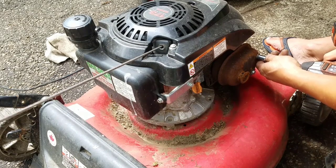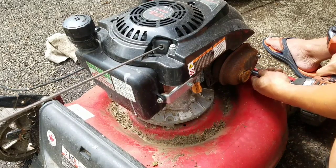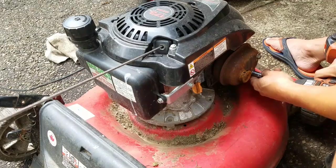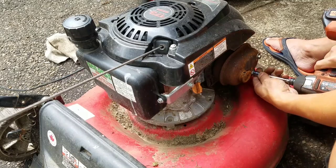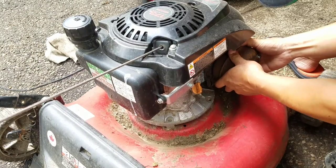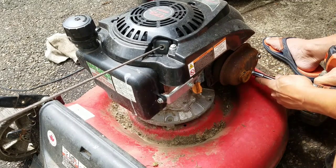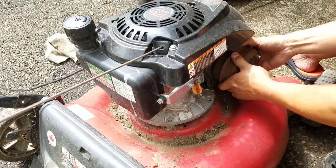Seems to go in okay. Alright, that's pretty good. I'm not going to overdo it, you know. Well, it still moves a little, so just a little bit more here. That should do it. Yeah, that's good.